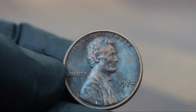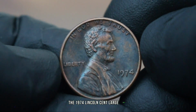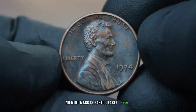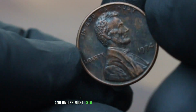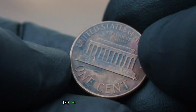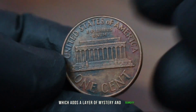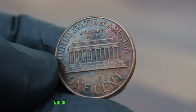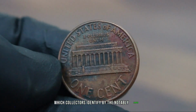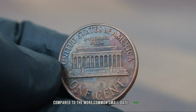The 1974 Lincoln cent large date no mint mark is particularly unique because it was produced in very limited quantities, and unlike most coins minted at the Denver Mint, this one lacks the familiar D mint mark, which adds a layer of mystery and scarcity. What sets this coin apart is its large date variety, which collectors identify by the notably larger and more rounded date numerals compared to the more common small date variant.